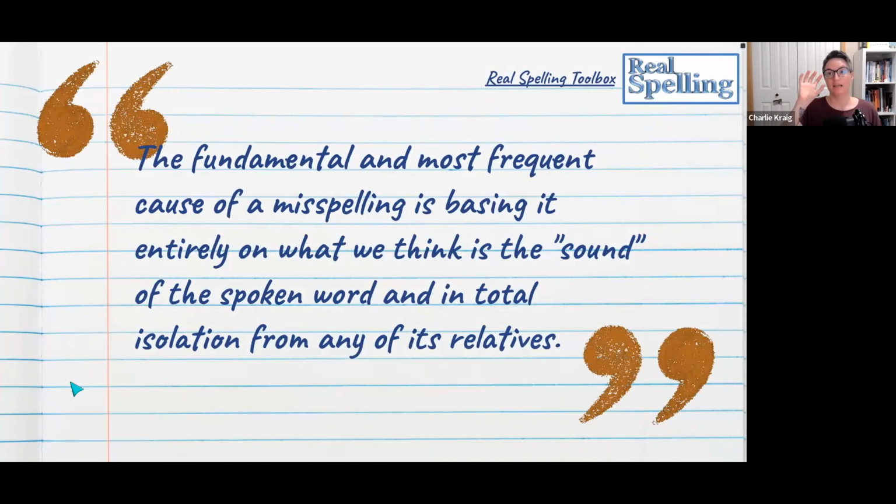I found this quote and I thought it was very poignant in emphasizing, I think, what becomes the roadblock in a lot of the work that we have done previously around spelling in the work that we've done in our classes. The fundamental and most frequent cause of a misspelling is basing it entirely on what we think is the sound of the spoken word in total isolation from its relatives.